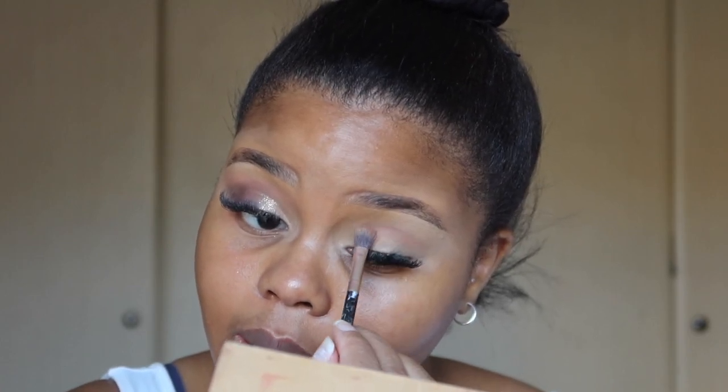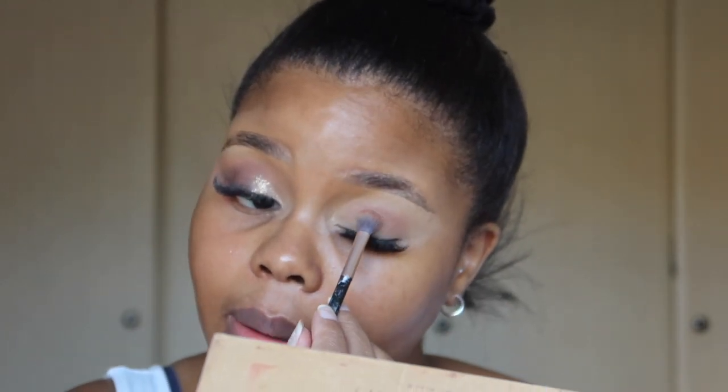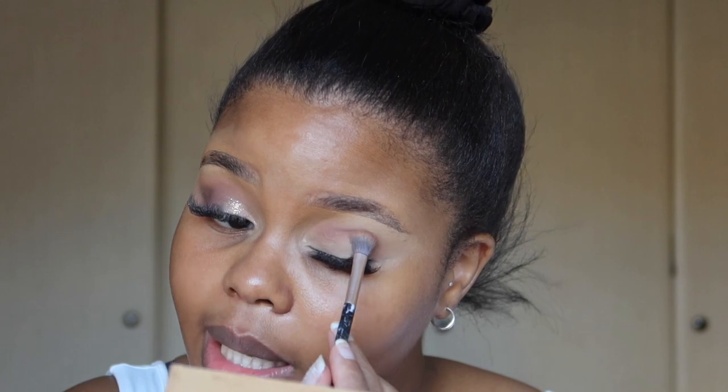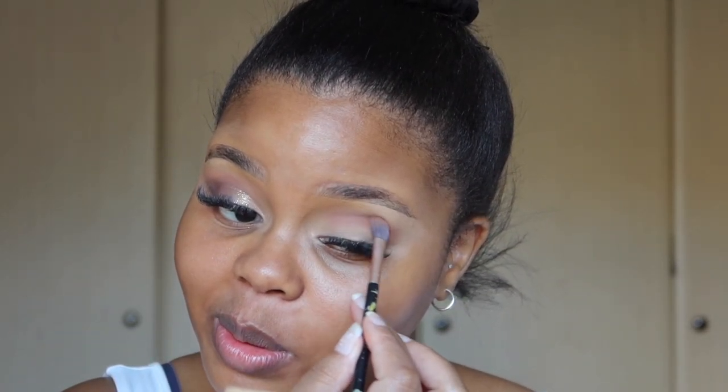I'll just show you the shade. So I'm starting with this brown. It's a neutral brown, but it's appearing a bit more red on me. But yeah, I'm just taking this in the crease here, and I'm kind of just placing it, not too much, just a nice transition color. This is really giving old school YouTube days, old school makeup days, like 2016 peak makeup.